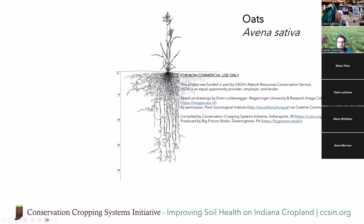Oats also have fibrous roots, but not as much, certainly not as much as the annual ryegrass and not as much as the cereal rye either, but they're going to do a pretty good job of aggregating the soil. So just an idea that the roots are really a substantial part of what we look for with cover crops as far as improving our soils.